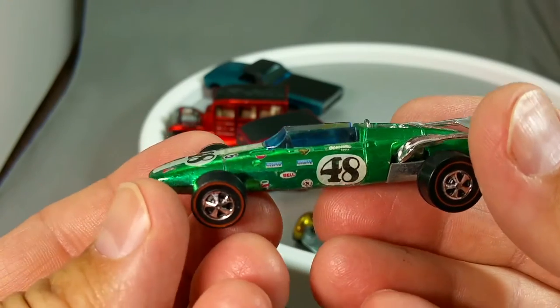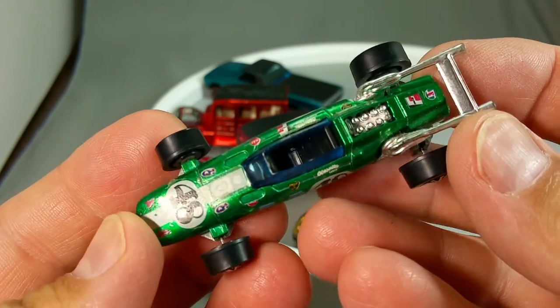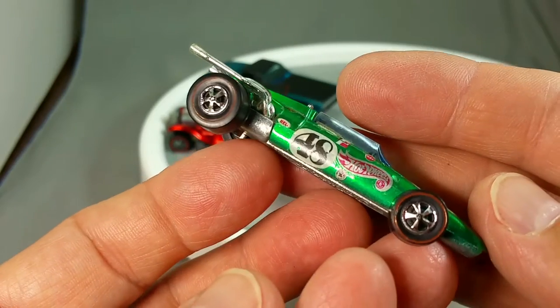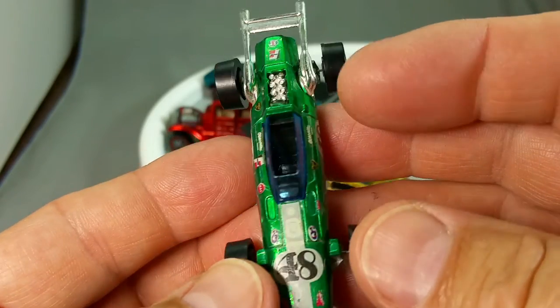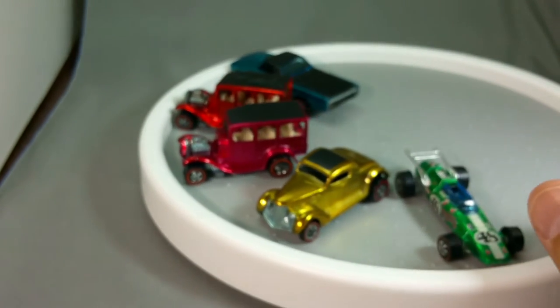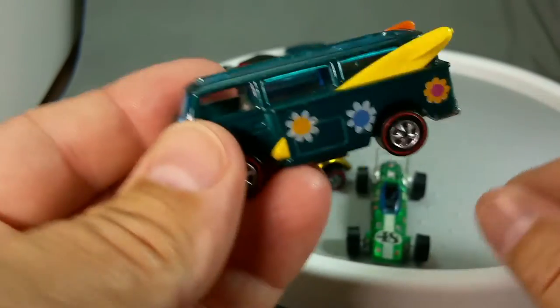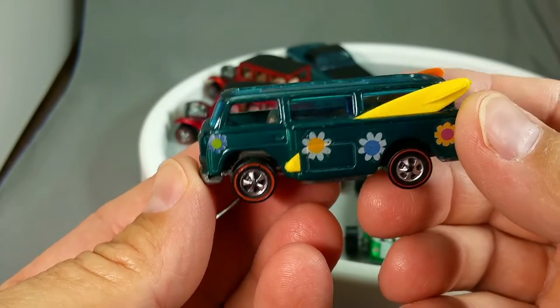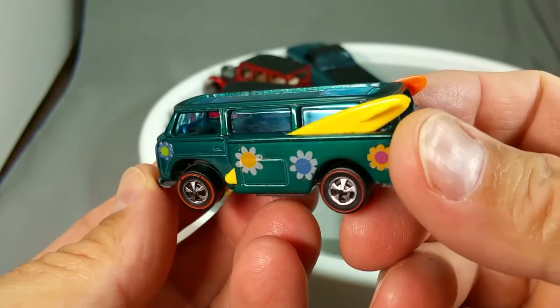Number five is Indy Eagle. Look at this. Indy Eagle with all original decals on it. That's crazy. Look at all those perfectly put on there. That is fantastic. These things are so much cooler when they have all their decals on it. It's nearly unbelievable. And number six in the collection purchase today, aqua custom Volkswagen.